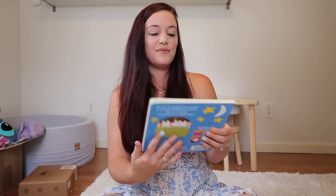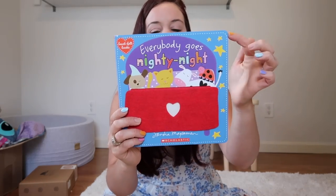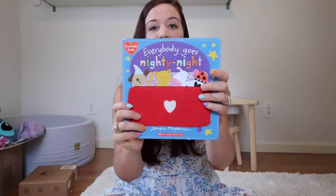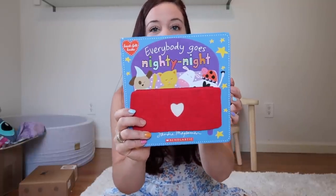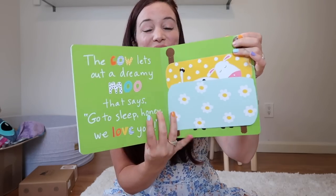And the last one that we are getting is Everybody Goes Nighty Night. We have a ton. I think this is from Sandra. I don't even know how to say her last name. But we have a ton of books from her from my baby shower. At my baby shower, I asked everybody, in lieu of doing a card, to send a book and write a note inside of the book instead. And then between my baby shower and subscribing to Lilypost, we have a ton of her books. And they're so cute. Landon likes them a lot.